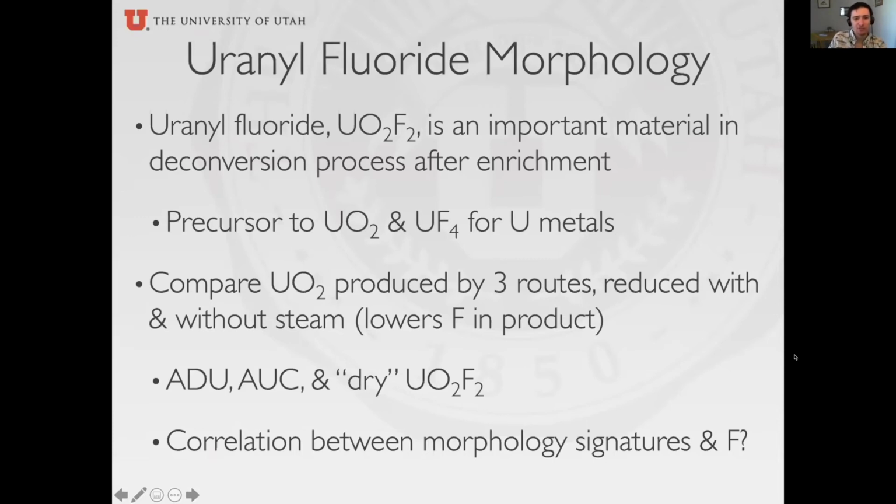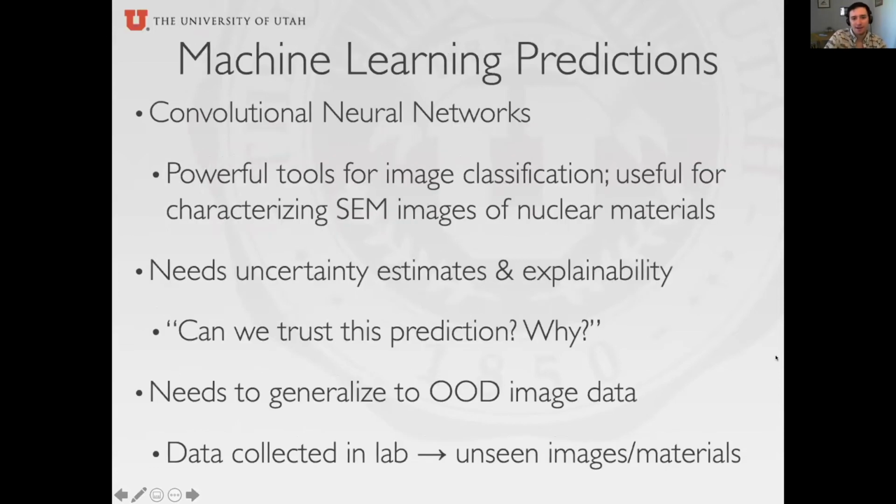And then rather than looking at other elemental impurities, we're going to be focusing a lot on fluorine and seeing if there's any correlation between morphology and fluorine concentrations. Additionally, machine learning, particularly with convolutional neural networks using our scanning electron microscopy images, can be a very important tool for identifying the processes that produce these uranium materials.